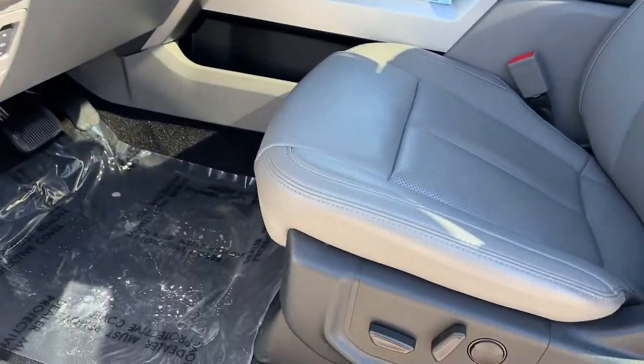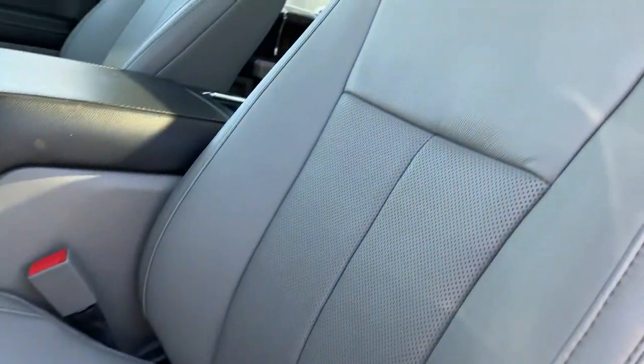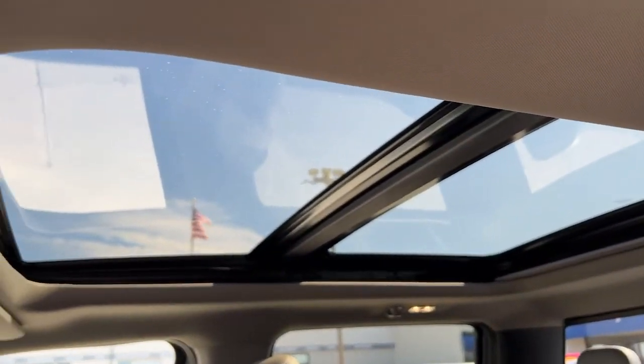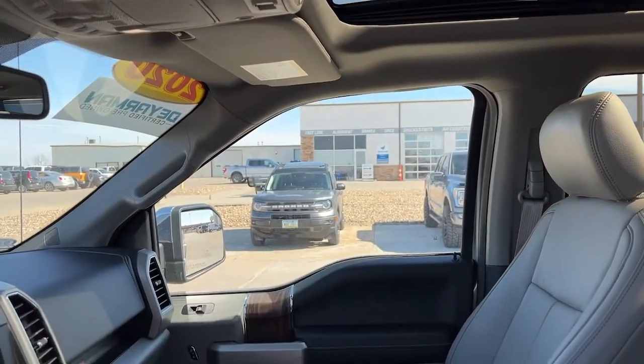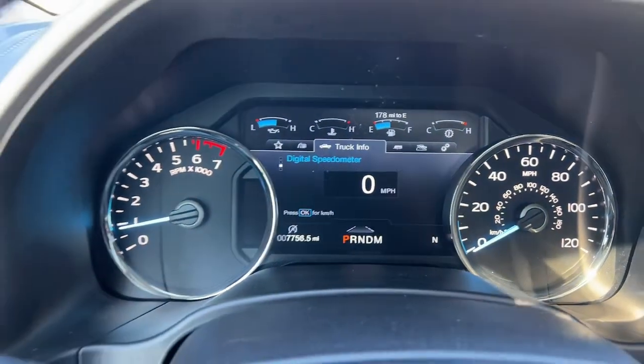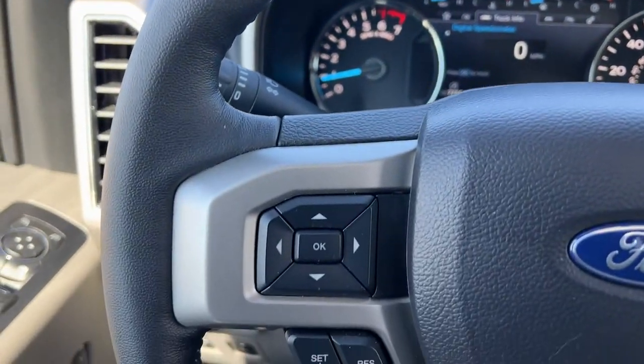These are just some of the great options this vehicle comes with: keyless entry, fog lamps, electronic stability control, trailer hitch, aluminum wheels, seat memory, trip computer, power windows, four-wheel disc brakes, power steering.